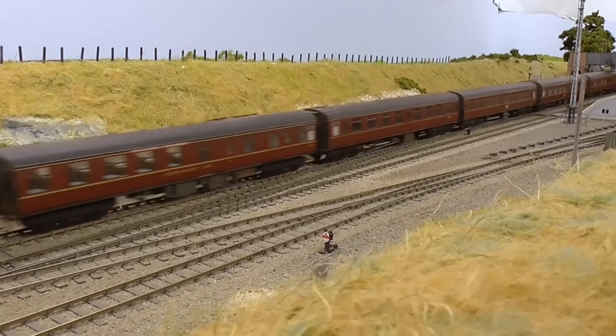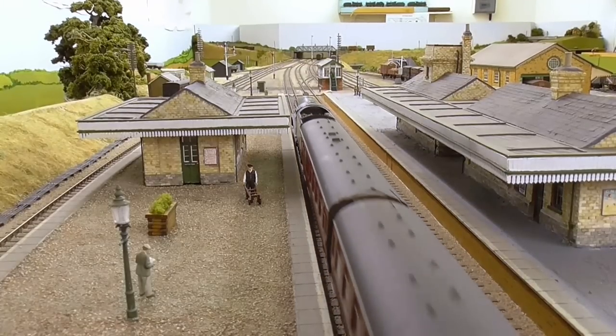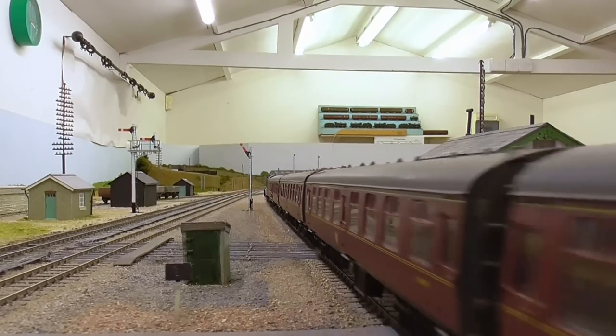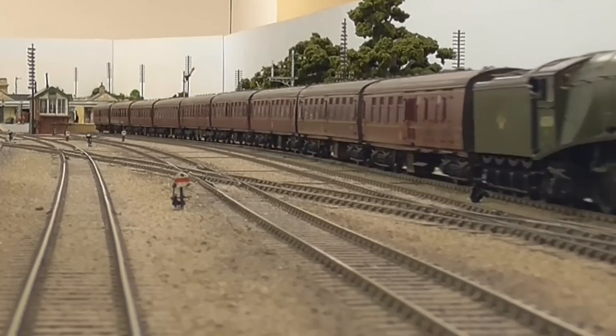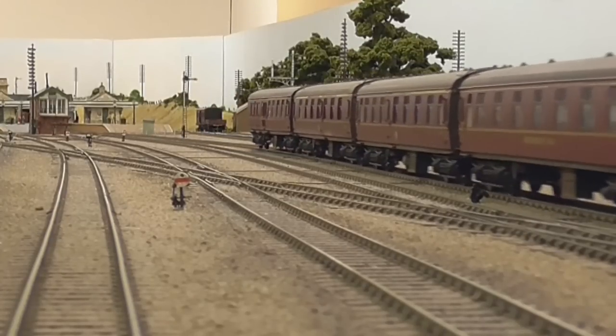This train is made up entirely of modified Bachmann Mark 1. And the loco, Bachmann body, Southeastern Finecast tender, Southeastern Finecast chassis, all painted beautifully by Ian Rathbone.